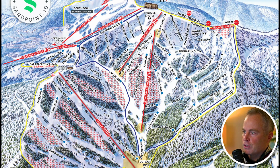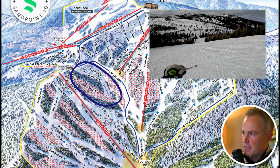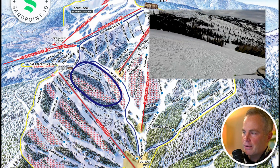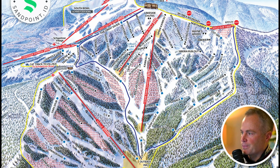And even Revenge and No Joke. Those are black diamonds, but they're not too intense. If you want to push yourself, get on Gladiator. There's fun ways to get around in the trees there. I always enjoy the tree runs at Schweitzer, and that's generally what I recommend.